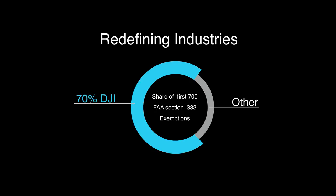Now, in terms of commercial use, the platforms that we've produced have been so useful that they were found in about 70% of the first 700 FAA Section 333 exemptions. What we've heard is that it's because the drones are readily available, they're reliable, and they produce consistent results. So it really takes the guessing out of aerial imaging. These are tried and trusted products that people can basically order overnight from Amazon. But really, you don't need to look at the products themselves. You should really look at the final output from our users.